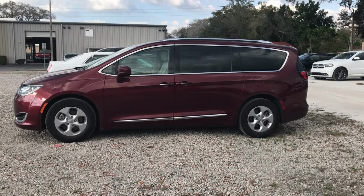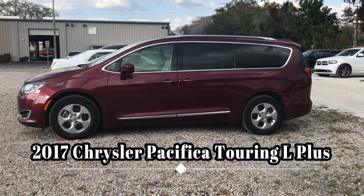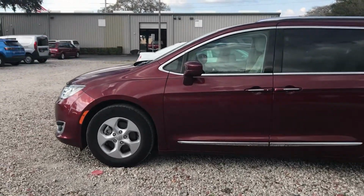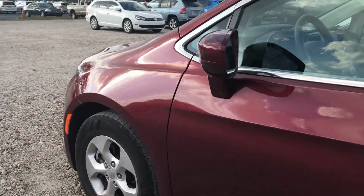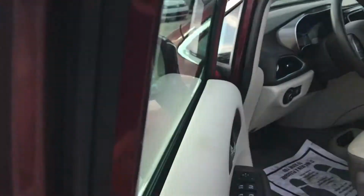Just took in this 2017 Chrysler Pacifica. This is a Touring L Plus. This is a velvet red in color with the nice alloy wheels. It does have blind spot monitoring, backup camera, and backup sensors.